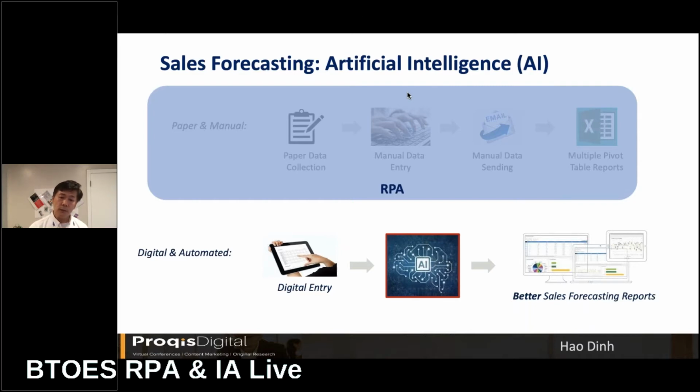And this type of discussion was only enabled because the team that was doing the sales forecasting before had their digital fluency increased, so that now they understand via RPA the power of technology. So when I brought in the discussion around AI, they were more open and educated to have that discussion around how AI can benefit them. And then, as I mentioned before, RPA digitizes the information, so now all that digital data is exactly what you need to have a successful AI project. So that's the example associated with sales forecasting.